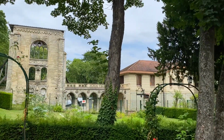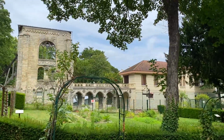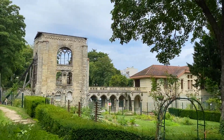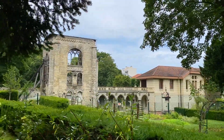Hopefully you agree with me that finding little treasures like this is an absolute treat and a real privilege. Just a little over 4 miles beyond the eastern edge of Paris.